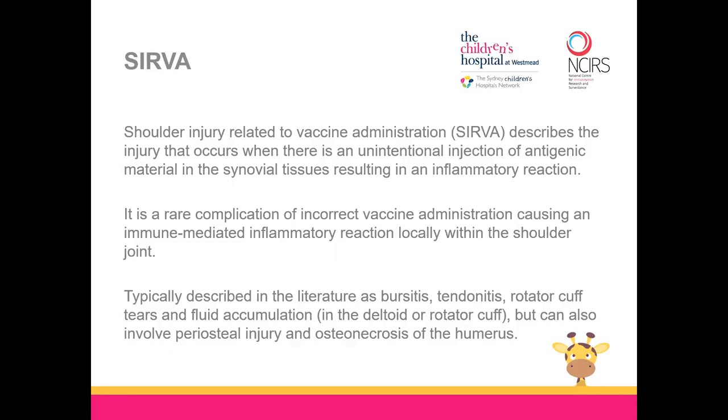otherwise be. It can be described as a multitude of symptoms, including bursitis, tendinitis, so irritation of either the bursa capsule or the tendons around the muscles of the shoulder, rotator cuff tears, so tears in the actual muscles that control the movement of your shoulder, and fluid accumulation around these structures where you wouldn't otherwise expect fluid. But it can also be much more serious injuries, including injuries to the bone and the periosteal layer of the bone, as well as there's been a few cases online of osteonecrosis of the humerus itself, which is much more devastating to the shoulder, obviously.